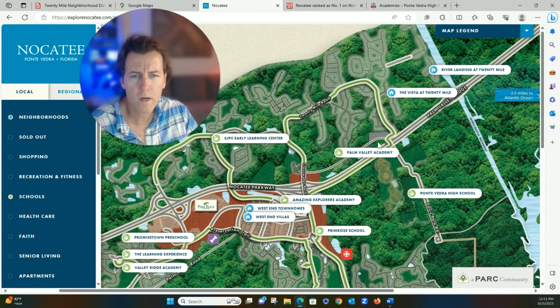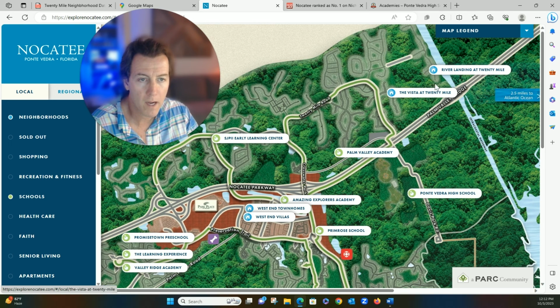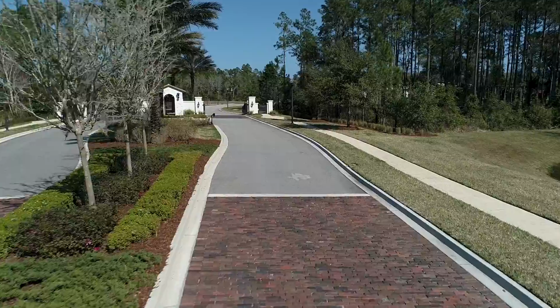So back to the 20 Mile area, there are 13 neighborhoods in 20 Mile and just over 1,400 homes. Construction started in 2015 in the village area over here, and it is continuing today in River Landing and the Vista 20 Mile, which are the two neighborhoods that still have availability to build a home.